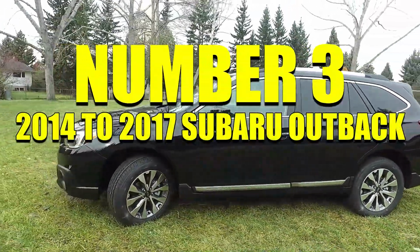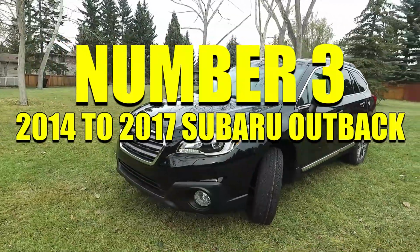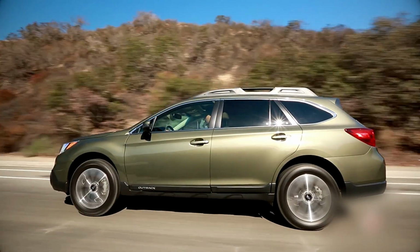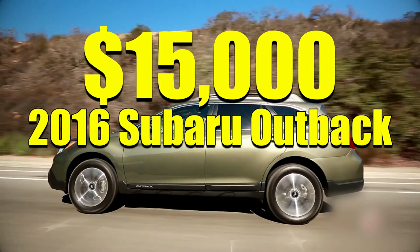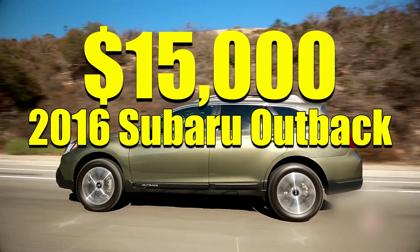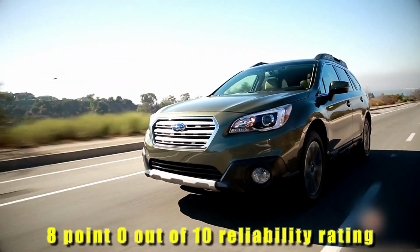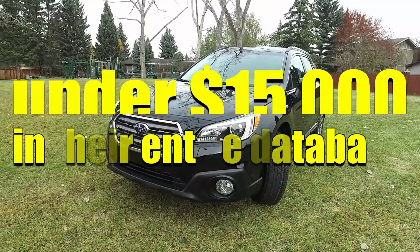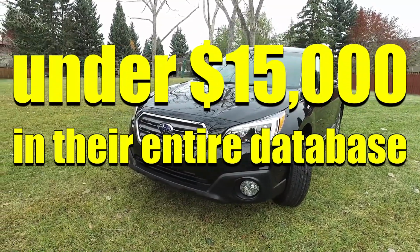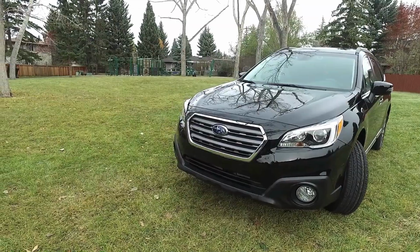Number 3, 2014 to 2017 Subaru Outback. IC Cars' analysis of the most reliable used SUVs under $15,000 places the 2016 Subaru Outback at an 8.0 out of 10 reliability rating, making it the most reliable used small and compact SUV under $15,000 in their entire database based on their analysis of over 312 million vehicles.